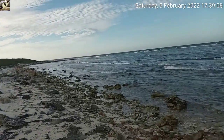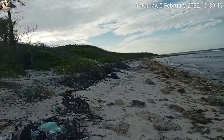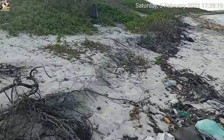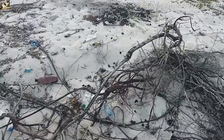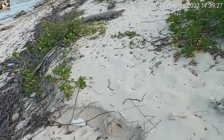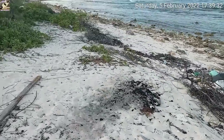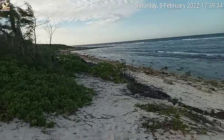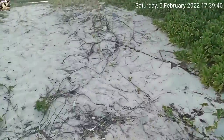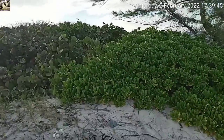It's low tide now, it's nice and muddy. Actually, high tide. You can tell by the high tide mark. Yeah, sure, high tide. Well, this is from the storm. It's extra high tide that's going to come up to here. That storm did uproot a bunch of stuff there. This used to be a nice little spot.